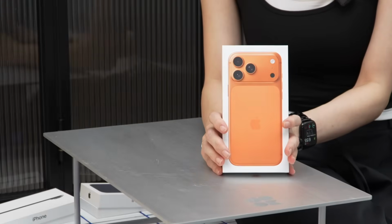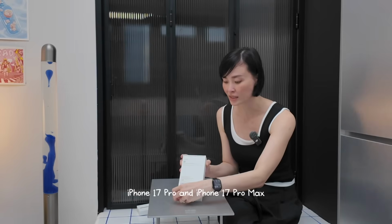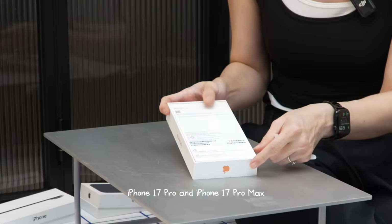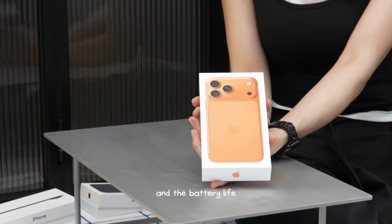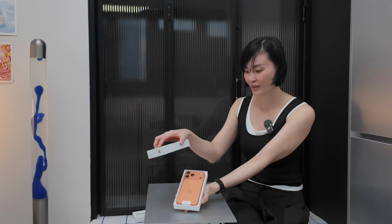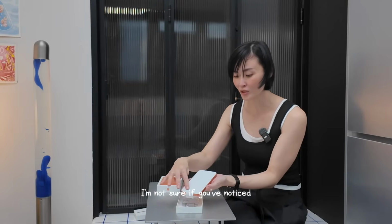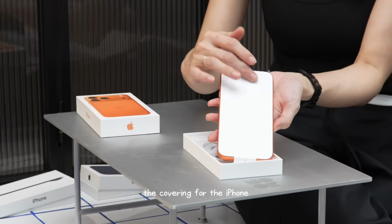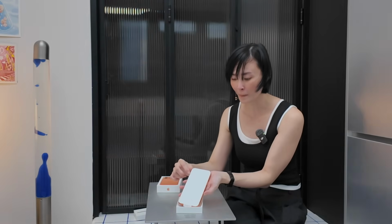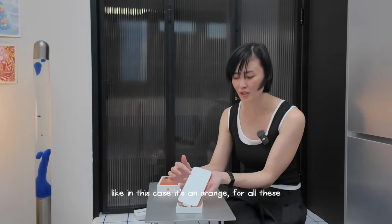Pro Max. Now for this version, there is no real difference between the iPhone 17 Pro and iPhone 17 Pro Max specs wise, but obviously you get the increase in screen size and the battery life. It's really the little details. I'm not sure if you've noticed that with every single iPhone, even the covering for the iPhone, all these are printed in matching colors with the iPhone. Like in this case, it's an orange for all these.